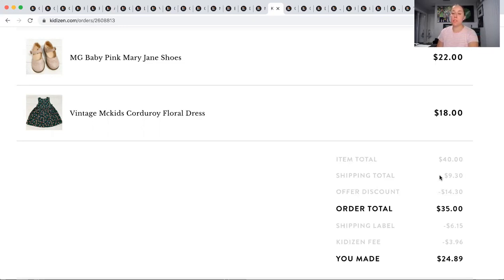So it showed them they were going to pay $40 for the items and then $9.30 shipping. Obviously that was not going to cost me that much. I can see exactly how much it's going to cost me to ship, because I know based on what I weighed those items at. So I basically gave her free shipping plus some money off. This was someone that's bought from me several times. So I ended up offering her $35 and free shipping, and minus the label and the fees, I made $24.89.